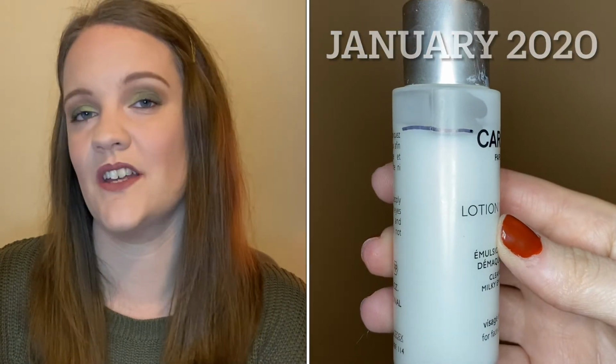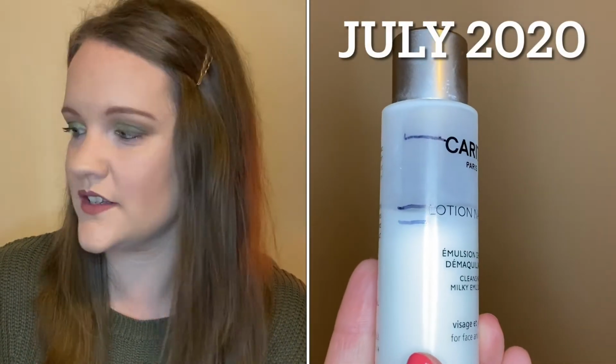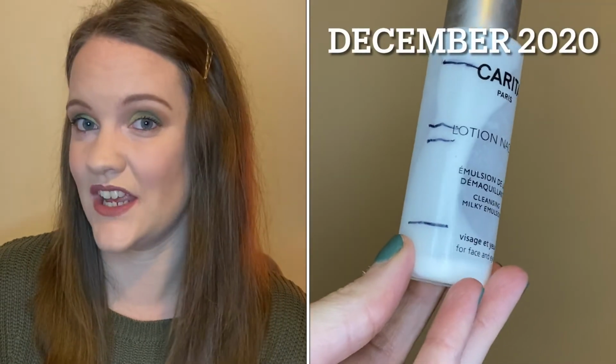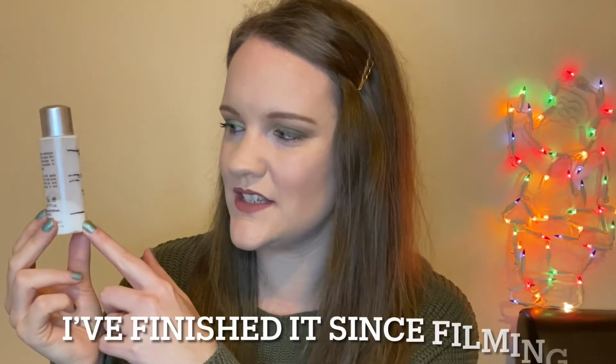Next we have this product from Carita. This is the Cleansing Milky Emulsion, and as you can see on the side there, I've made a lot of progress with this one. I have had this in my Shop My Stash skincare drawer for a good couple of months since the last update, so I have managed to make a good bit of progress. I was hoping by putting it in my December Shop My Stash skincare drawer that I would have maybe finished it up, but not quite. Based on how much I've used there, there are a good few uses left in here.